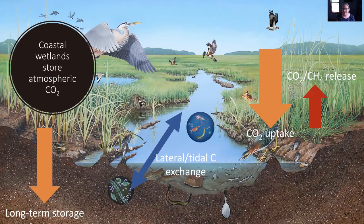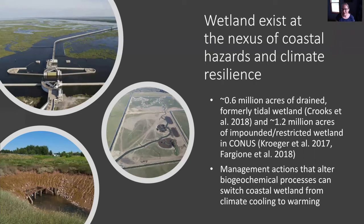However, coastal wetlands exist at the nexus of people and hazards associated with people living on the coast and climate resilience. Anytime people interact with a coastal area, they try to manage their hazards. As a result, close to 2 million acres of wetland in the continental U.S. exist in either a drained or an impounded state. Those management actions have consequences for the carbon sequestration in coastal wetlands and can change the carbon cycling in natural wetlands, which ultimately shifts them from cooling the climate to conditions that favor warming. And that's either through the release of stored carbon back to the atmosphere or increases in methane production in coastal wetlands due to management.